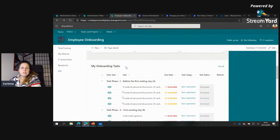But it doesn't make sense to work with Planner because these tasks are just assigned to the new employee, and Planner is for a group of people. But you can decide for your own if you also want to work with Planner, so you can do it. And there is also an option to do it with To-Do, so you can assign tasks to employees in To-Do.